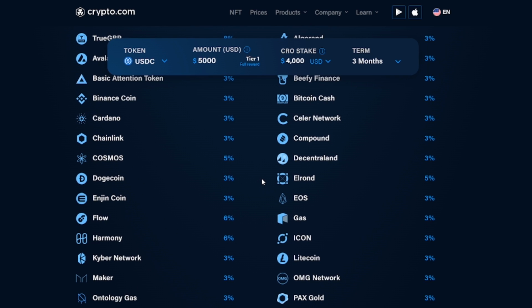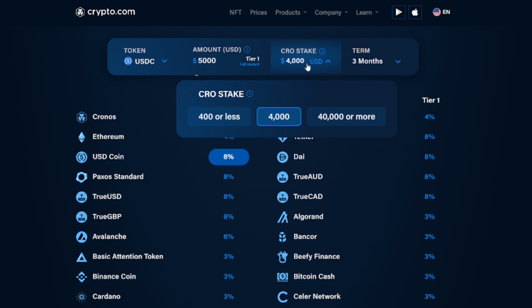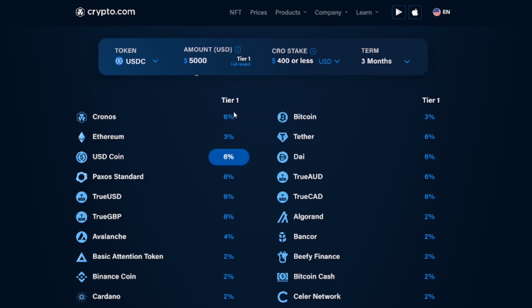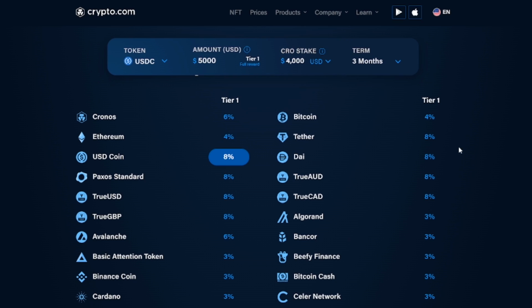So another reason, if you're into any other cryptocurrencies besides Crow, definitely another reason to jump into this next card tier level here. And by the way, these earn rates are paid out weekly. So every single week, let's say if you deposit Bitcoin for 3 months, you get paid out interest in Bitcoin every single week. So that's another cool thing.